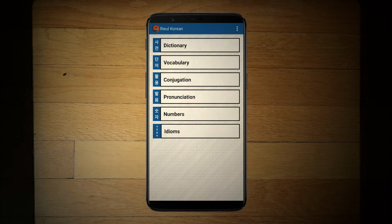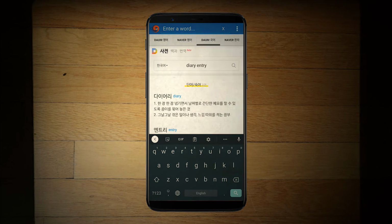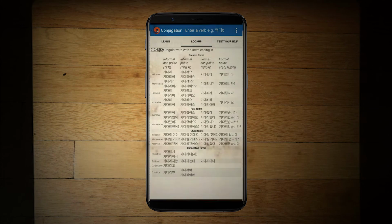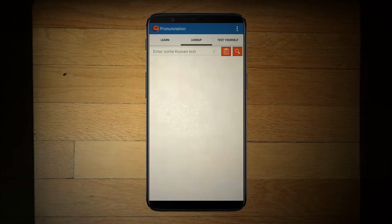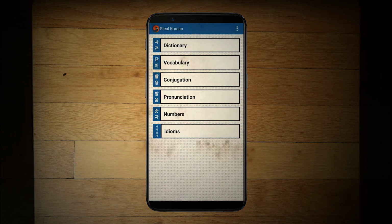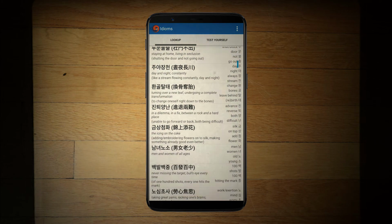Lastly, if you have an Android phone, I would highly recommend the app, Read Korean. It is integrated with a bunch of Korean online dictionaries like Naver, which is essentially Korean Google. It has a vocabulary feature and the ability to test yourself. It has conjugation charts, which comes in handy so much. It has pronunciation. It can help you with numbers and gives you information on when to use them. And it also has a list of idioms. Not to mention, it offers all of this and is ad-free.